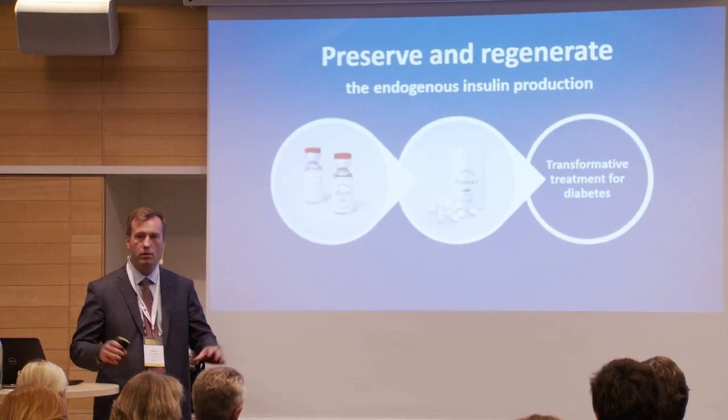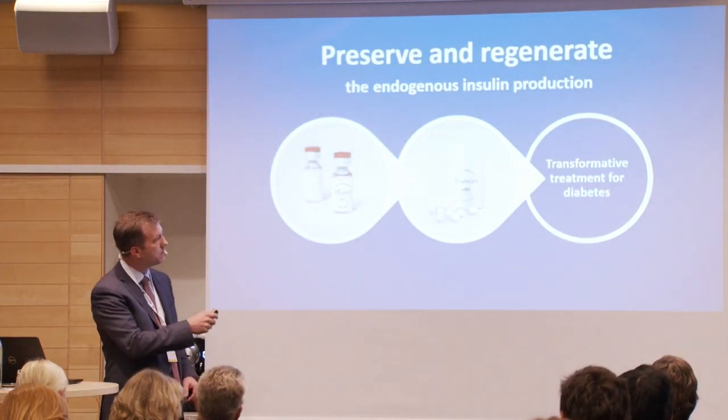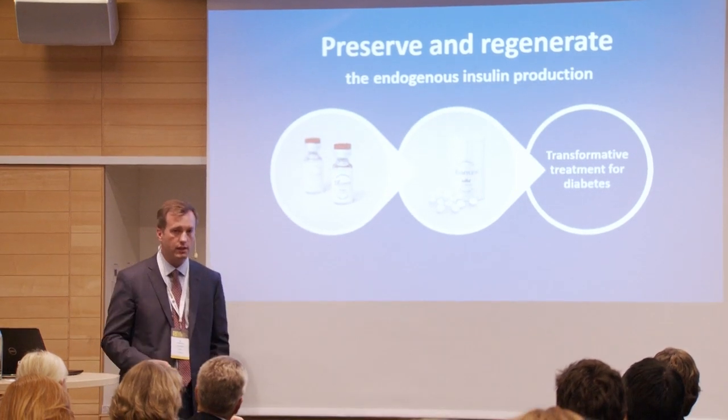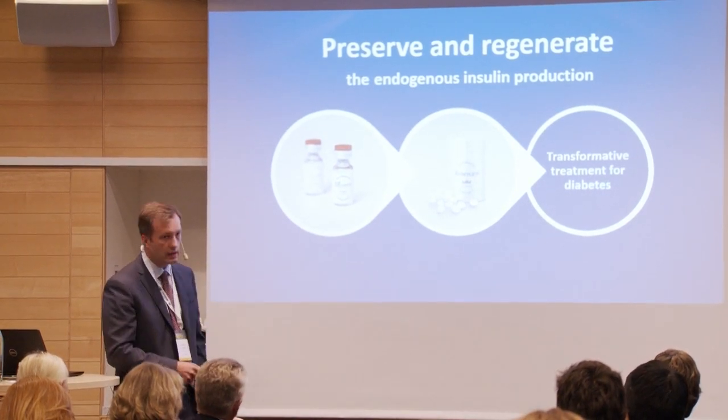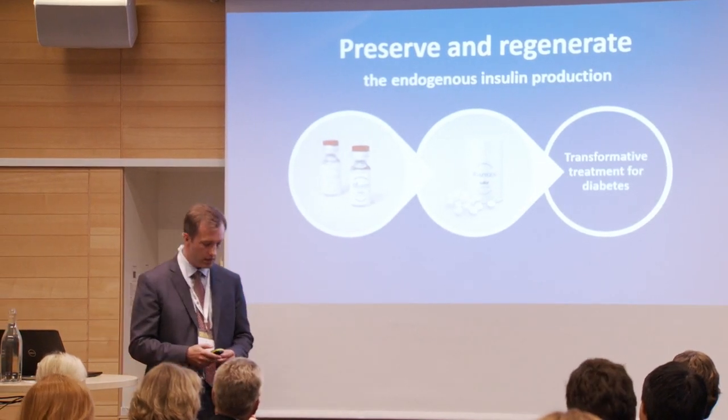So on their own, they have very nice effects and have their own markets. But the nice thing is that if you combine these, you get synergistic effects. And together, they could really go towards something that is a really transformative treatment in diabetes.